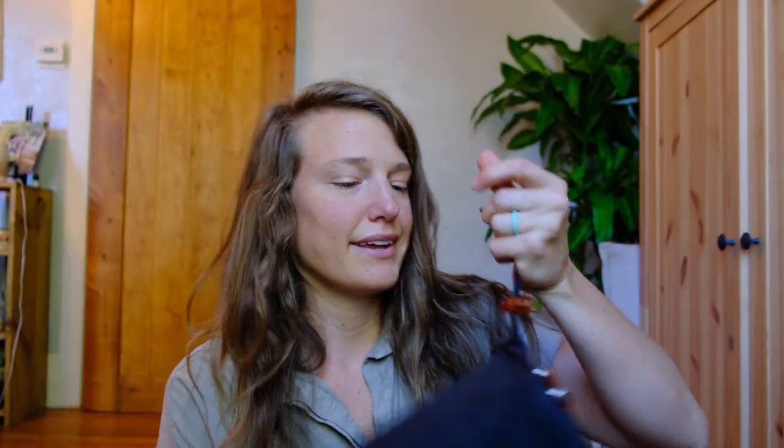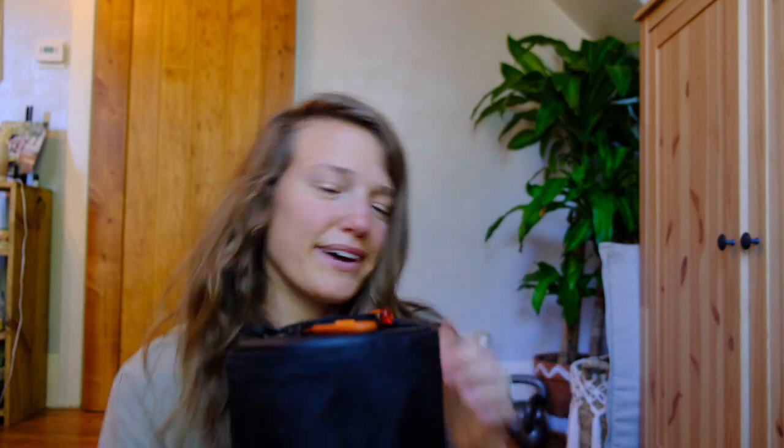Second thing we're gonna talk about is this handy dandy cooking set. We got this on our wedding registry. This is so perfect for when you're backpacking. So when you're car camping, you can just toss a bunch of stuff in your car and you don't have to pack as lightly or smartly or efficiently. But when you're backpacking, this is your best friend. So thank you to Mark and Addie who got us this.